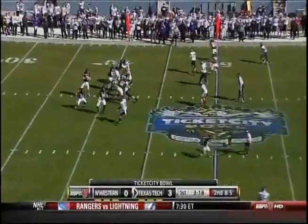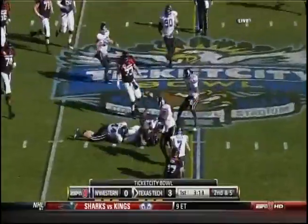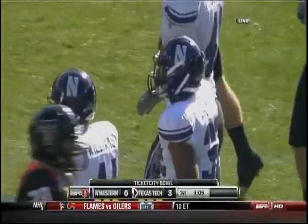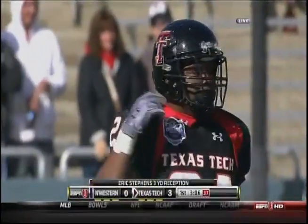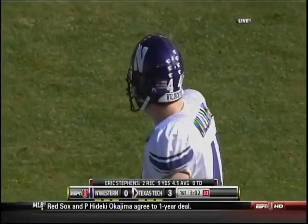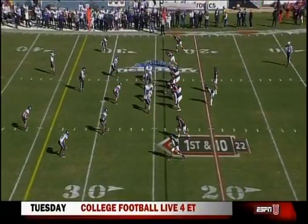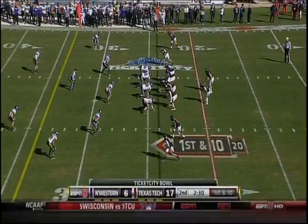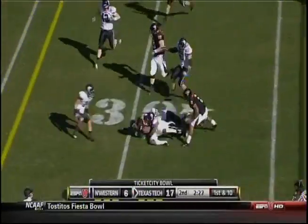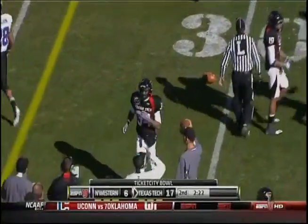Win in the Valero Alamo Bowl by Oklahoma State against Arizona. Pass is dumped off to Stevens. They'll come up just short of the first down. Nate Williams and David Arnold there for Northwestern. I ask Chris, spread offenses, two receivers on one side, two or three on the other. Good coach. Inaugural Ticket City Bowl here at the Cotton Bowl. And out of the backfield, McCroy on the catch out near the 30-yard line. Got a 6-yard play out of that.